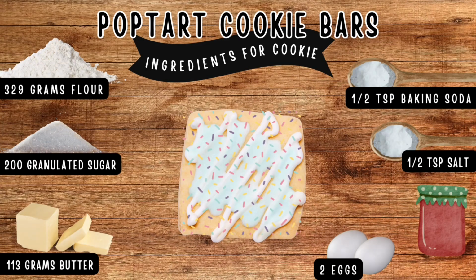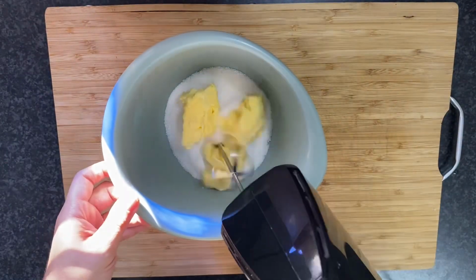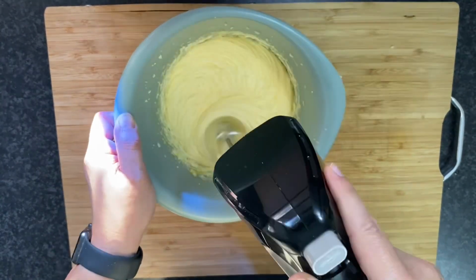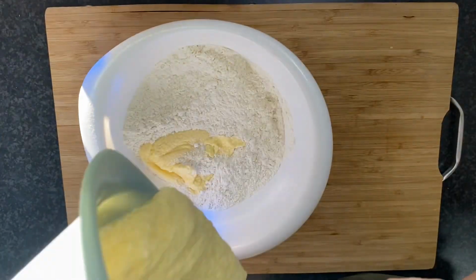Pop-Tart cookie bars. You have got to try them. My husband told me these were the best cookies I've ever made. This recipe says they need to be baked in an 8x8 square pan, but I used my 11.5 by 8-inch pan and they came out just fine.